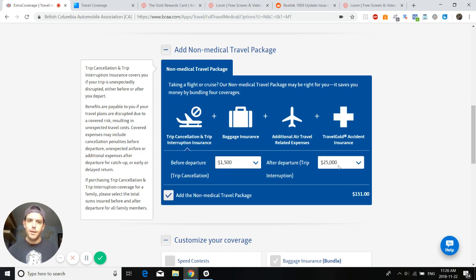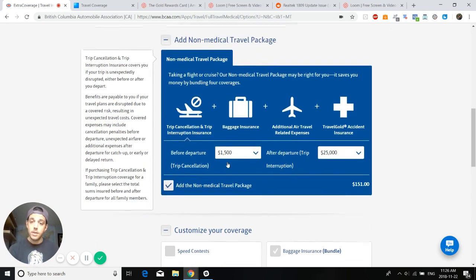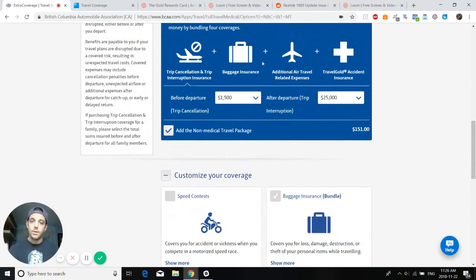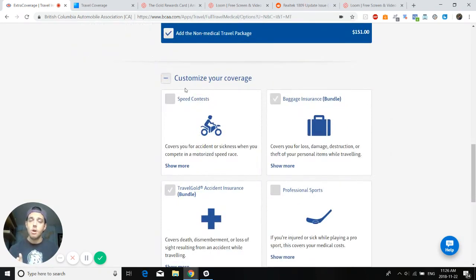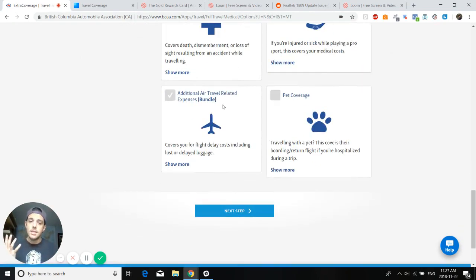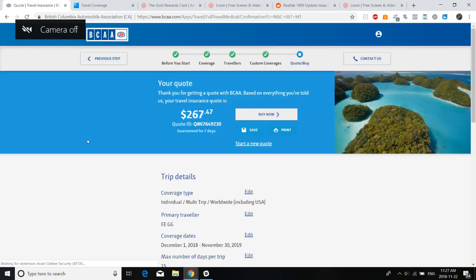I don't know anyone who's ever claimed $25,000. Maybe you have. If you have, let me know in the comment section down below. But yeah, so $1,500 per trip, and this covers every single thing. So baggage insurance, air travel related expenses, accident insurance, trip cancellation, everything that just matches. There may be a bit of discrepancy between a few different things. Like Amex might cover you a bit more in some areas, while this type of insurer may cover you a bit more in other areas. But in all honesty, it's all the exact same at the end of the day.